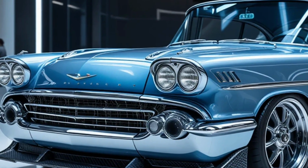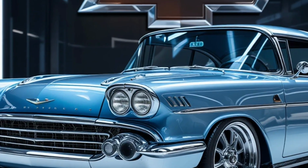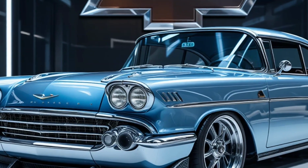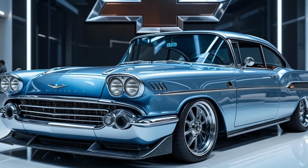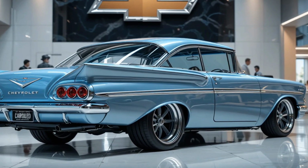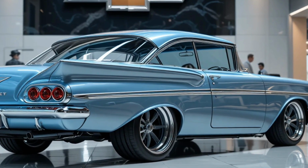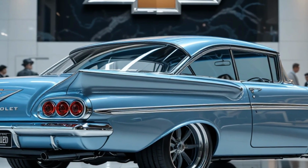Today we're diving into one of the most anticipated cars of the decade, the 2026 Chevrolet Bel Air, a nameplate that carries decades of history and nostalgia. Chevrolet's decision to bring back the Bel Air wasn't just about dusting off an old badge, it was about reinventing a legend for the modern era. So in this review, we'll go through the design, performance, interior, technology, driving feel, strengths and weaknesses, and finally whether this car deserves a place among the modern icons of the road.